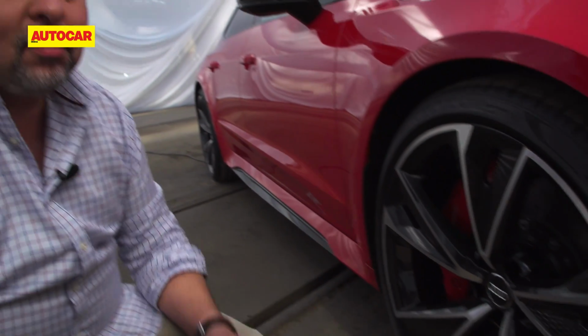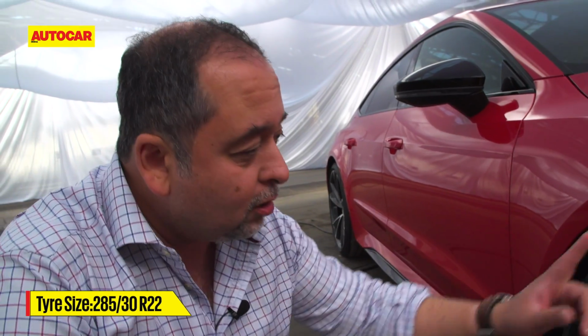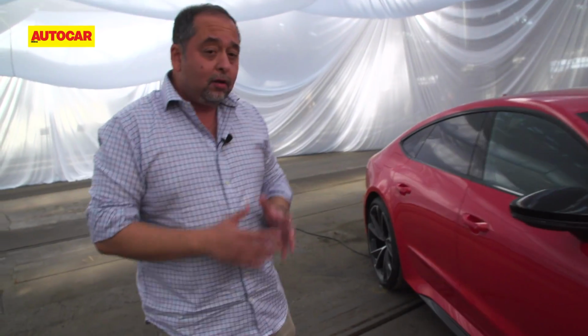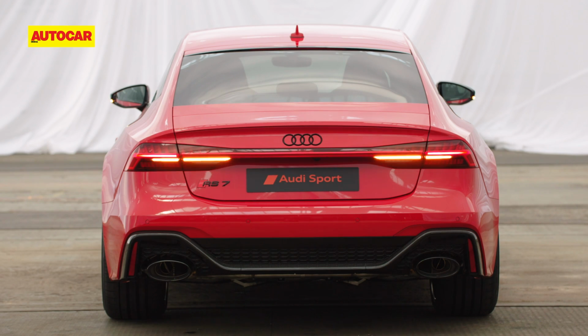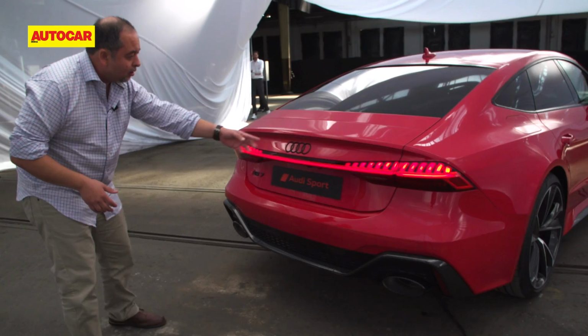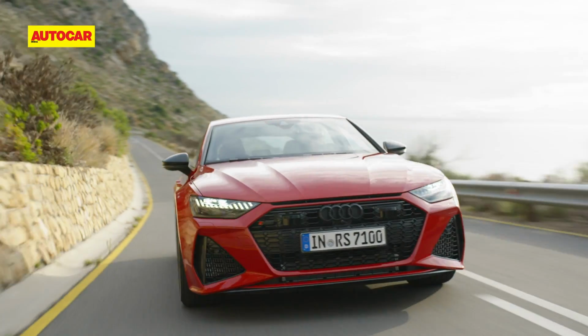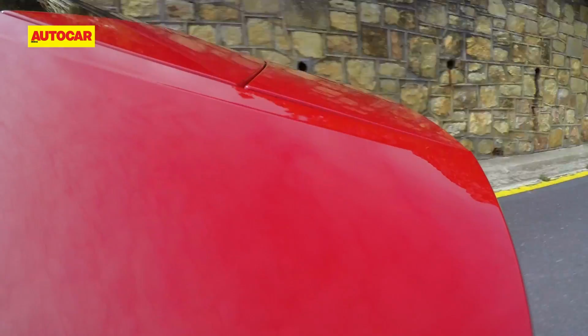Now these wheels are large. These are the optional 22-inch wheels. They're 285s both at the front and the rear. Of course, you get four-wheel drive on this car. It doesn't say Quattro, but of course it is. And around the back, this new element, the interlinked taillights, as well as the vertical detailing. Once the car reaches a speed of 120 kilometers an hour, the spoiler extends from the tail.